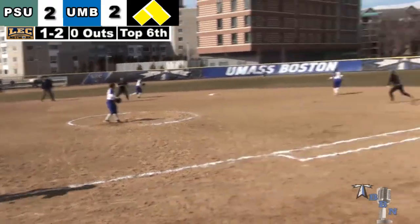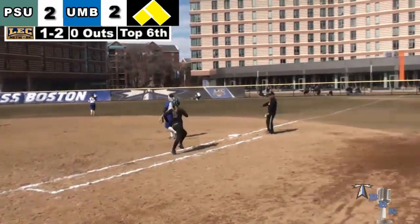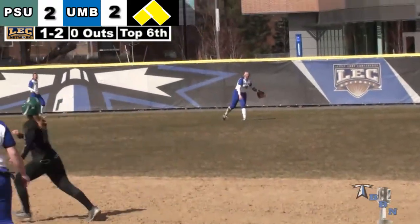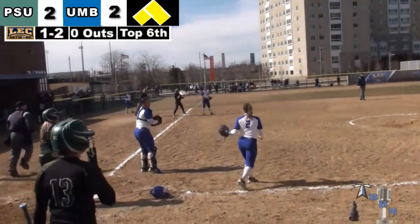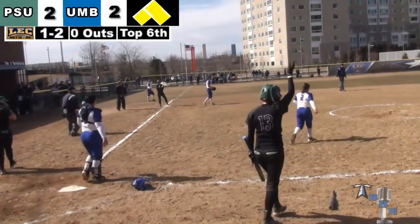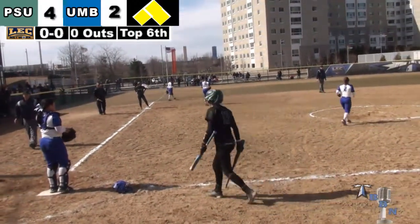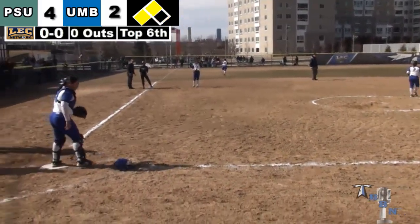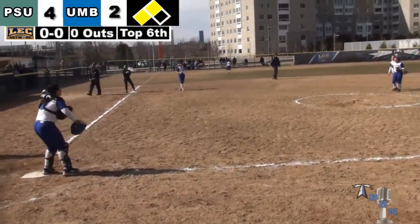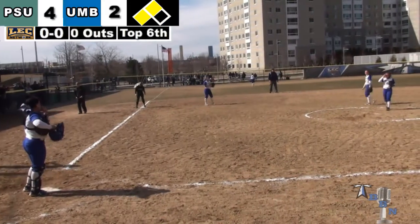And that one slapped into right field. And that one will get down and go almost to the wall. 2 runs will score. It is a 2-run double for Jen Landers. And Plymouth State takes a 4-2 lead, their first lead of the game. Still nobody out here in the 6th inning as the Beacons fall apart on the defensive side of the ball.